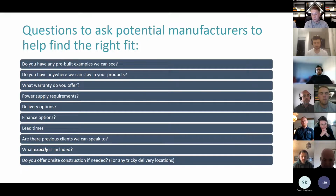Next, what exactly is included? Are you going to buy something and then only half of what you expect turns up? Are you going to buy a pod that actually turns up as a flat pack pod? I'm maybe exaggerating a little bit there, but you get the point. Make sure you know exactly what's going on.